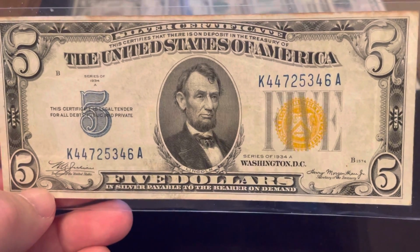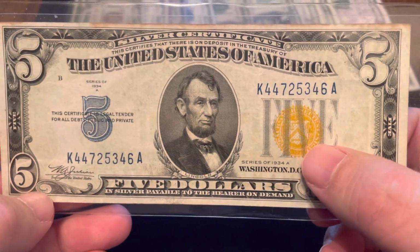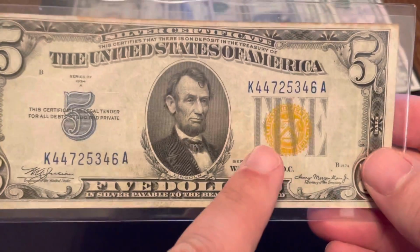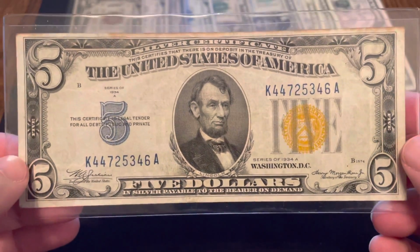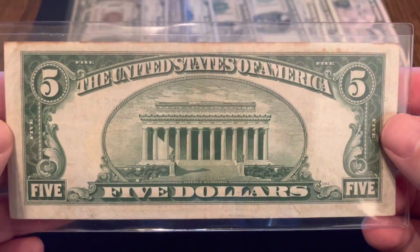Nowhere on this note does it say North Africa. The way you know it's North Africa is that bright yellow seal, that yellow or goldish seal, however you want to call it. Now, the yellow seal next to the blue numeral, especially on a clean note, is just such a cool thing to see. It's a stunning visual. Taking a look at the back.